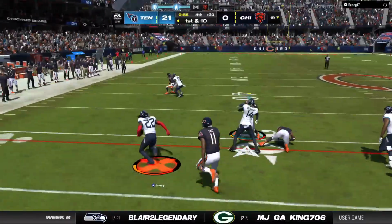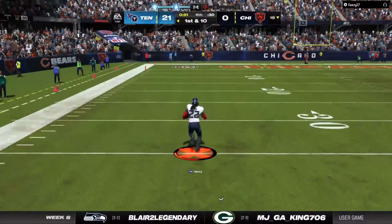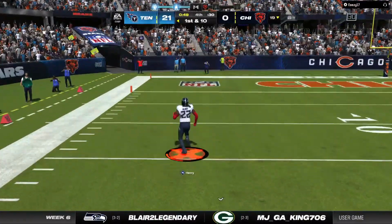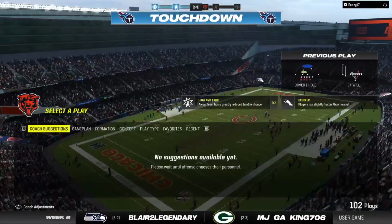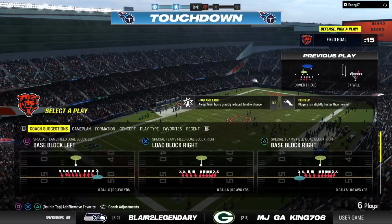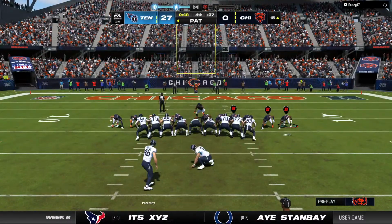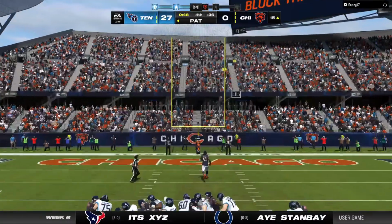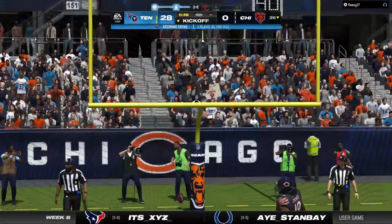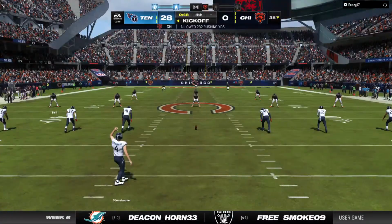They'll try to run some time here with a 1st and 10. Still on his feet. How about this? Racing to the end zone. Touchdown, Titans. Derrick Henry. 81 yards. And the Titans have opened up a 4-touchdown lead here in the fourth. Point after, right down the middle. And it is 28-0. Bears, nothing.